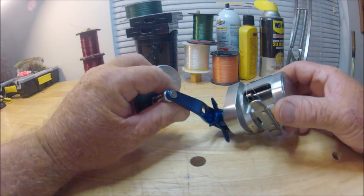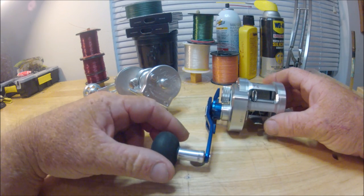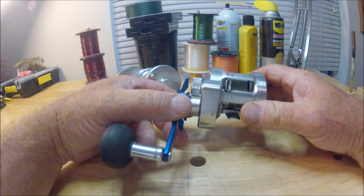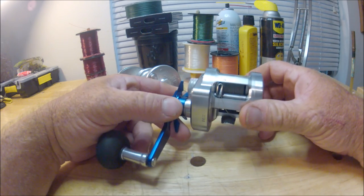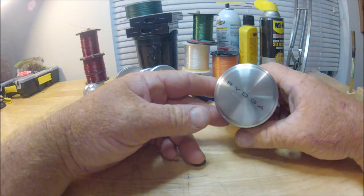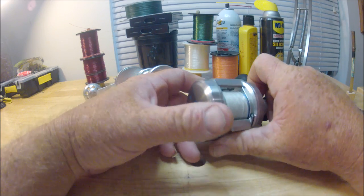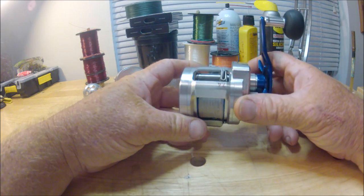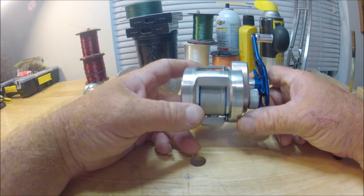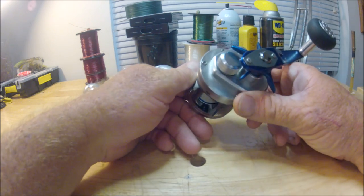I have like 10 of these, okay? These to me are some of the most badass reels ever made by Daiwa. I refer to them all the time as the benchmark of Daiwa round reel quality. All right, they've got 12 ball bearings. Everywhere you could stick a ball bearing, this reel has it.